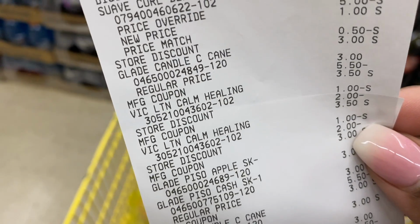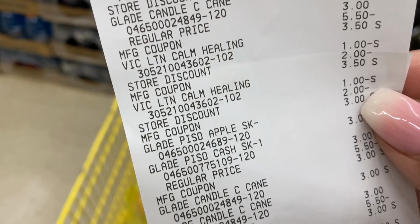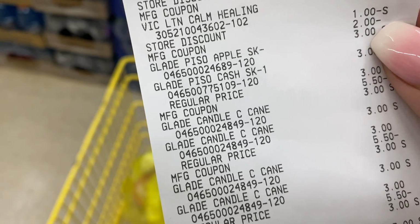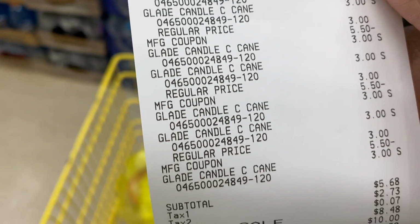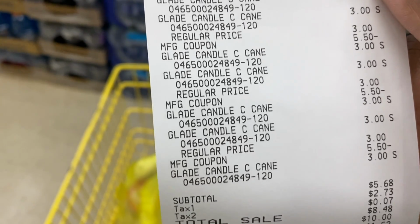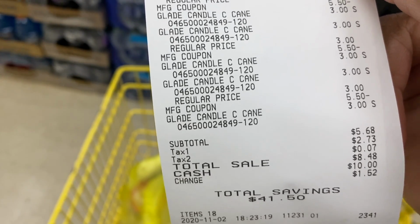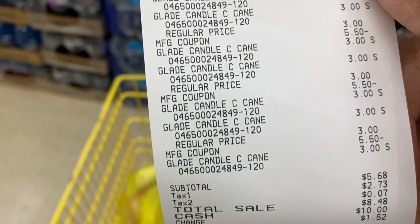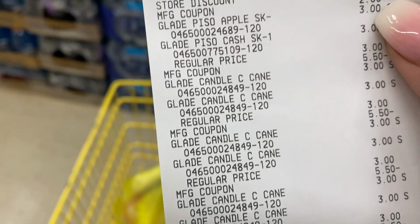But our Glade and our Vaseline deals went perfectly. So there is the Vaseline. You see the store discount, which is our store coupon plus our $2 manufacturer coupons. There is the Glade right there. We got the $5.50 off BOGO coupons there. That worked out perfectly. My subtotal came up to $5.68 for this deal, and we had a total savings on those 18 items of $41.50. We just saved $41 in that transaction, and this is not even a Saturday. If this had been a Saturday, all of this would have been 68 cents.